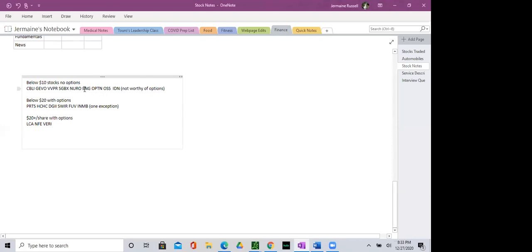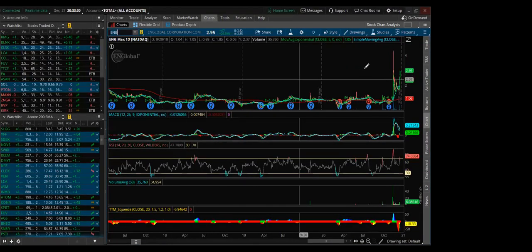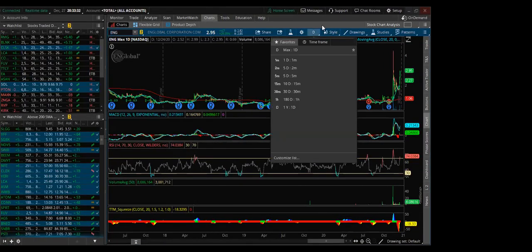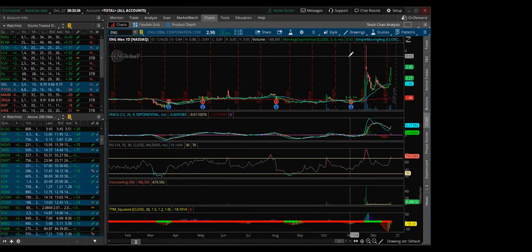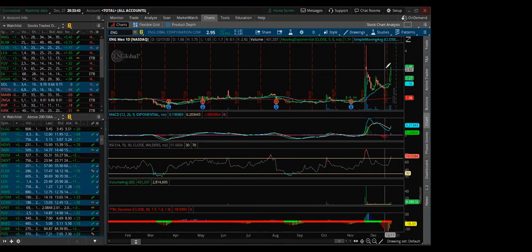ENG, even though it's overbought. So let's go over that. Go to the daily and look at it. Yeah, that's what I'm about to go over now. I'm glad you got that one, man. Good trade. I wanted that one so bad. So I'm on the 1 year, 1 day. Look at those indicators there. The technicals look really good.